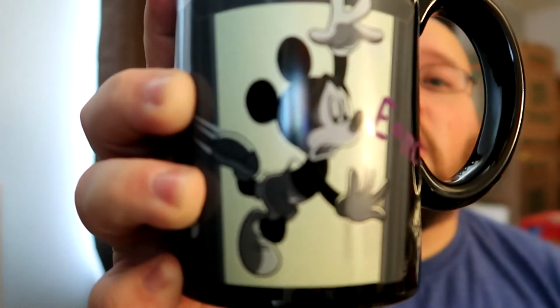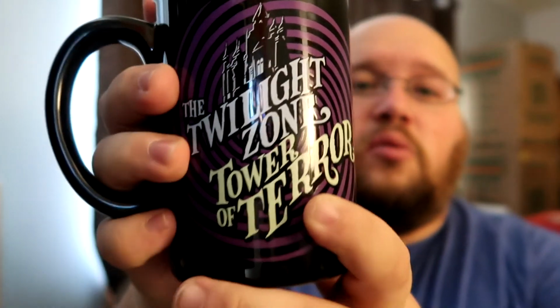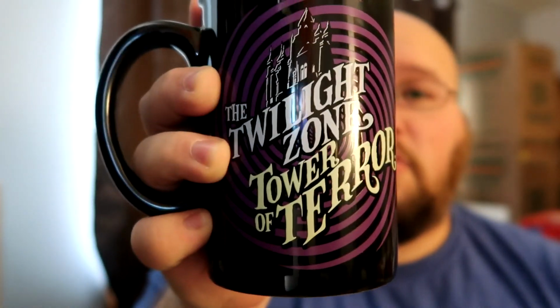So back in the Hollywood Studios video, I pointed out two mugs that I was kind of looking at. One was a little smaller and just a little cheaper, but not much cheaper. I actually ended up going with the bigger one. It's got the glow-in-the-dark Mickey on one side, and then it's got the Twilight Zone Tower of Terror logo on the other side. This one came in at $16.99, so not a bad mug.